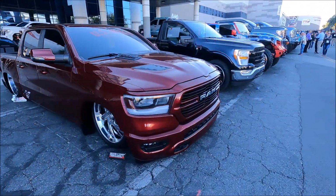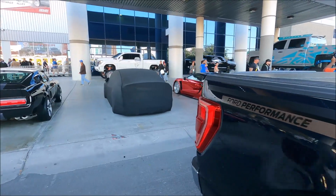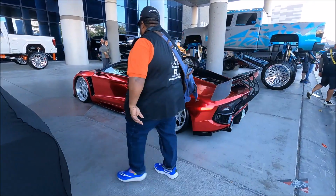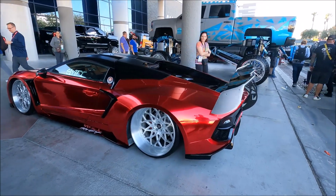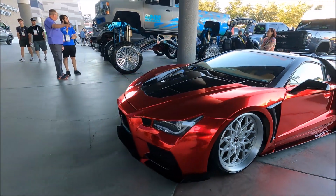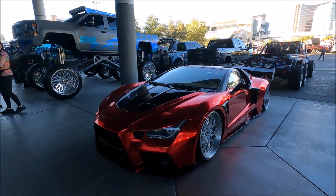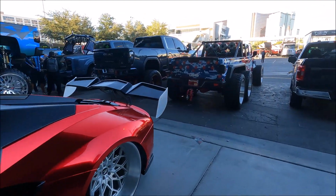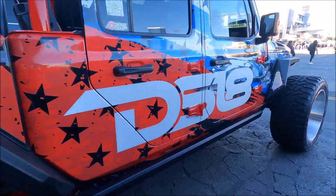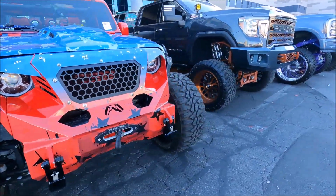Oh, I just saw something. We need to go look at it. This is definitely a wrap. Look at that thing. That looks good. That wing might need to be adjusted. Bad. Six wheel. Another party mobile, potentially. Look at this thing. Yeah, it's a wrap. California's never.